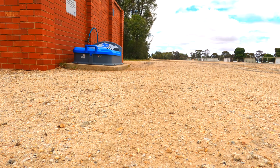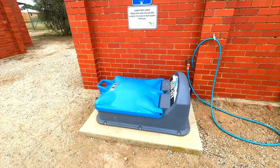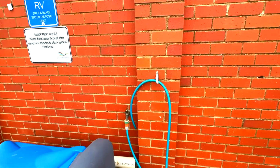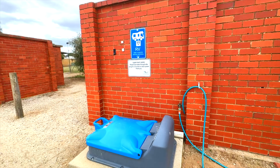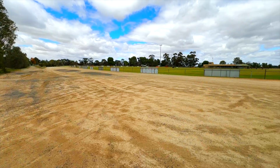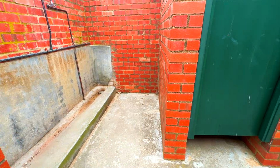The good thing about it, the gradient on the road is facing towards the dump site, so all my crap is going to come out of my tanks. Now, it has got water here. Do not fill your vans up with this water. In this area, there's plenty of places for a large rig to actually turn around. Now, while you're actually doing that, as you can see behind me, there is some toilets there as well. They're not that crash hot, but if you need to go, you need to go.